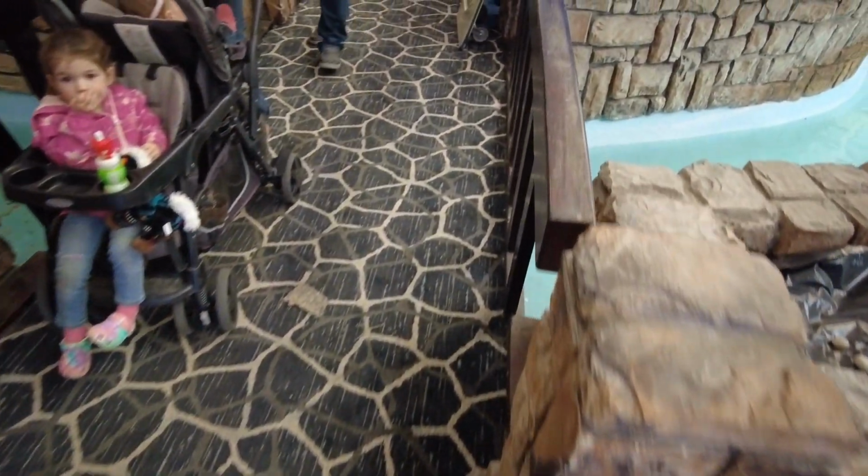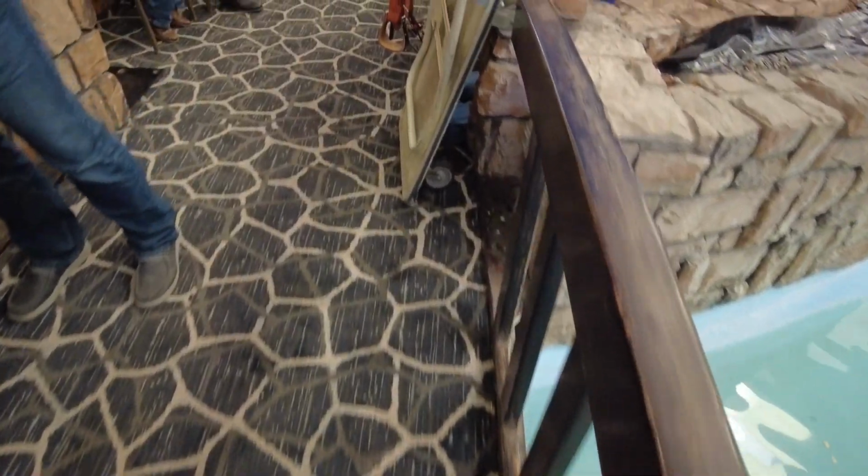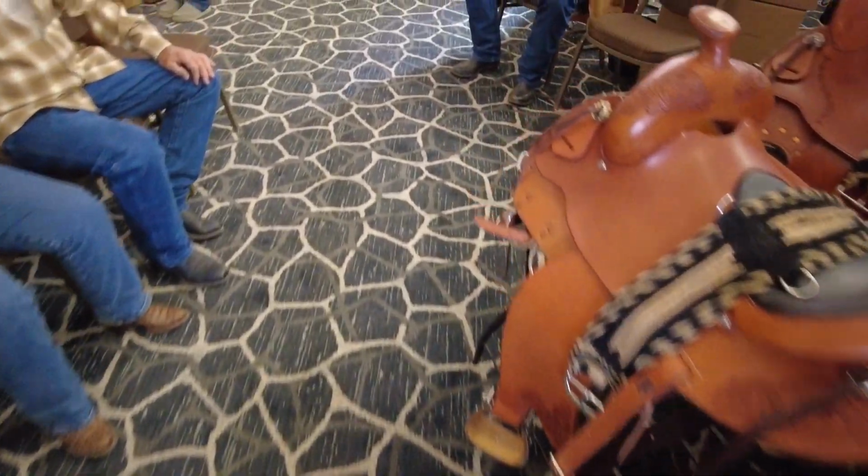Okay, see, they got a little creek in here, and a squeaky old bridge. All right.